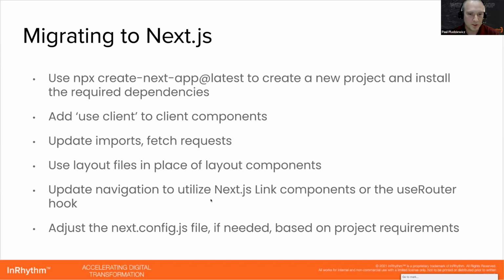Update navigation to use Next.js Link components or the useRouter hook. So most of us are using React Router DOM probably for client-side routing. Their component is NavLink. Next.js's component is Link, so I have to update that. And then if you're going to programmatically change routes, then you have to use a different hook than what's provided by React Router DOM.